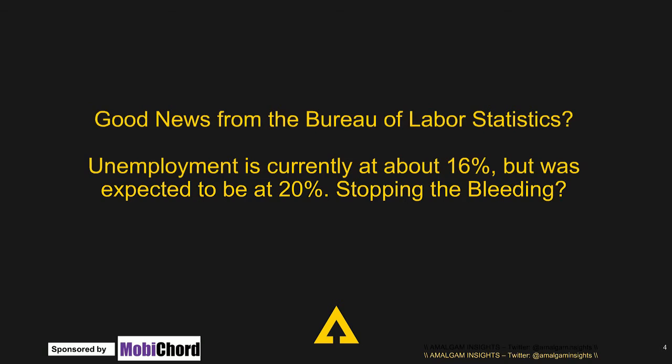Before I go on, I'm talking about cutting costs and saving jobs. It looks like we got some decent news from the Bureau of Labor Statistics last week, who announced that unemployment isn't growing as quickly as we had expected. This is actually really good news because it means that perhaps the bleeding is stopping and we can get back to hiring back all the people who have been either furloughed or losing their jobs. And frankly, that's the goal of everything we've been talking about here.